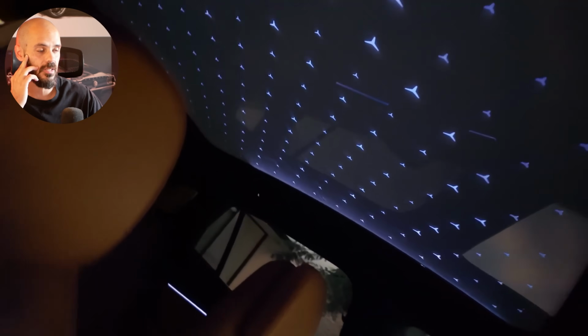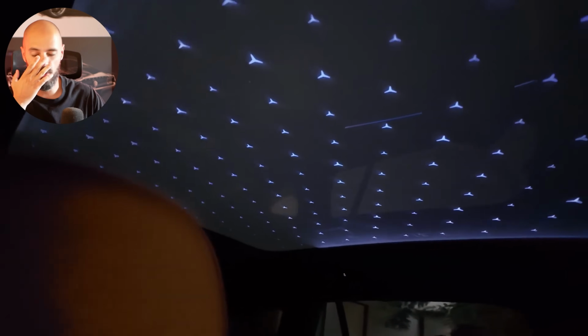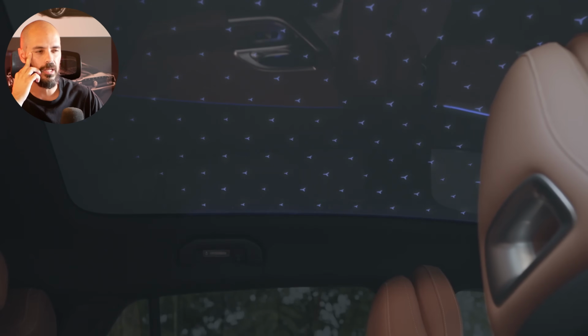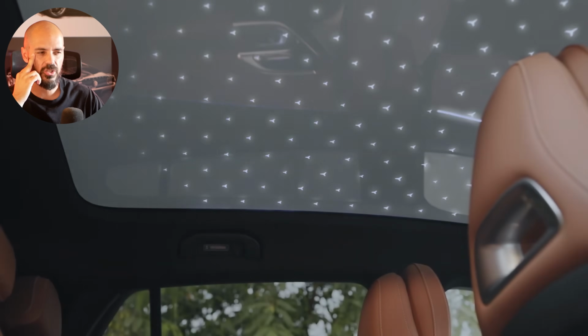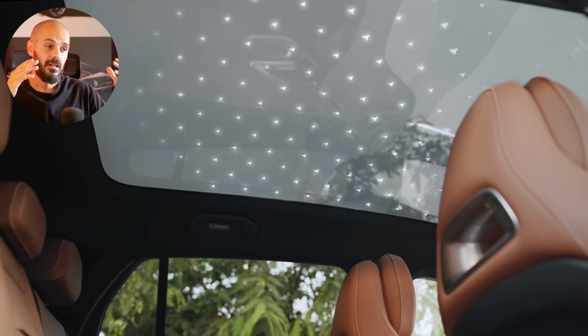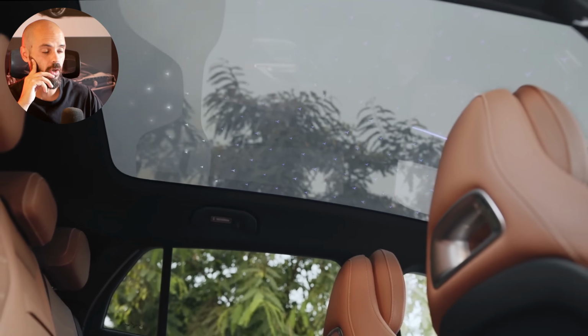So very interesting design from Mercedes, with the big grille that I think takes up a little bit too much attention in the front end. It doesn't have to do with the size, it just has to do with how they implemented the graphics in the front. But other than that, I honestly think this is a pretty good looking SUV.